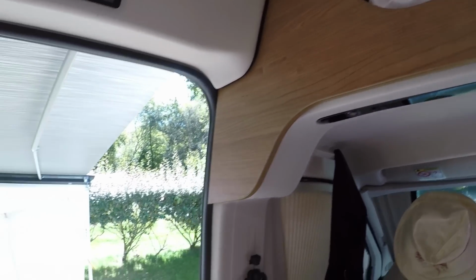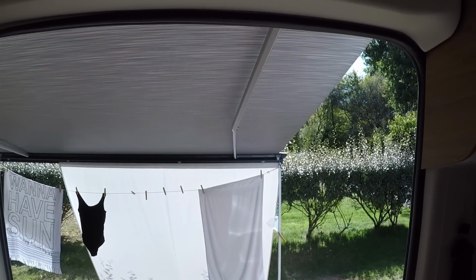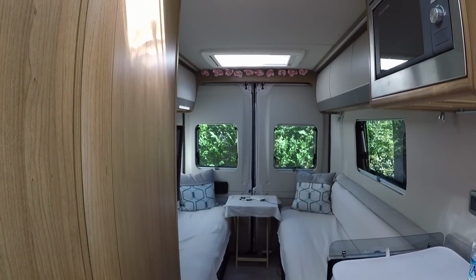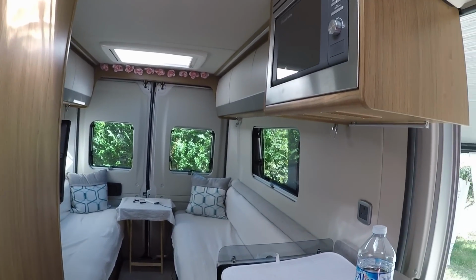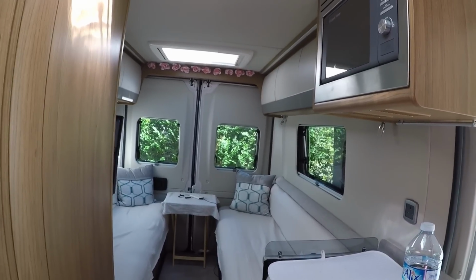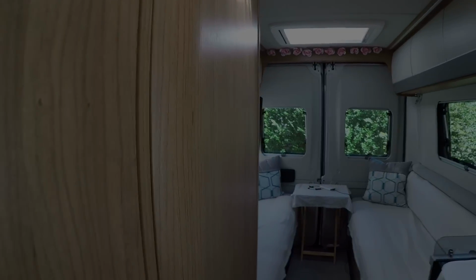Best turn those lights off, otherwise Bernie would be shouting at me for running his battery down. Actually that's not true because we're plugged in on electric, but there you go. The van also comes with a solar panel on the roof, and we've been watching how that fills the batteries, and it actually fills them quite well. We're quite surprised how well it works actually.